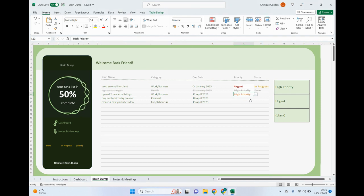So we'll say the Etsy listings are high priority, and then these are in bold in different colors, just to give you a sense of urgency as well. It's not so important. My husband's birthday is until May, so we got a bit more time. And then creating the YouTube video, let's say that's a little bit more urgent.